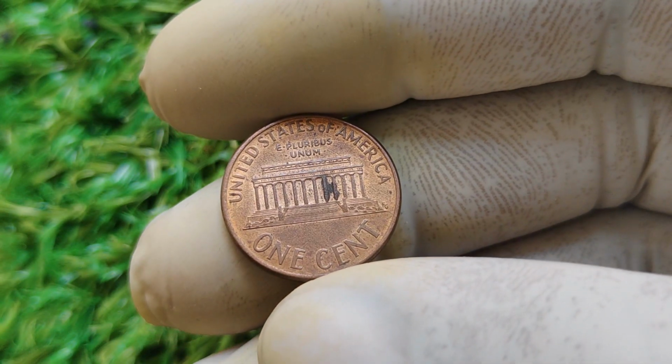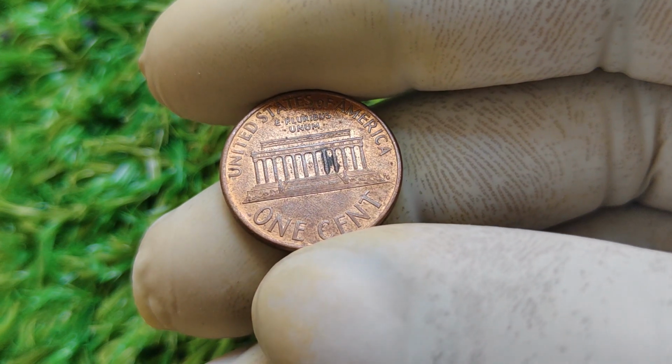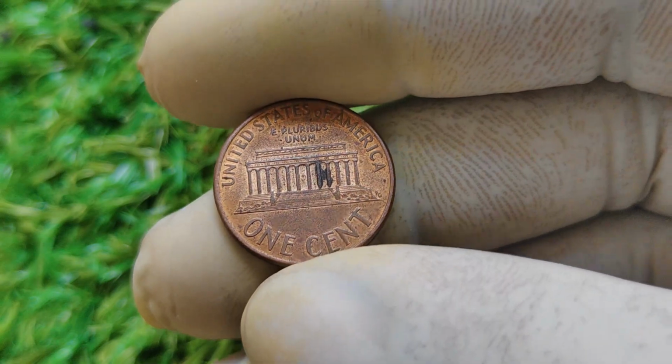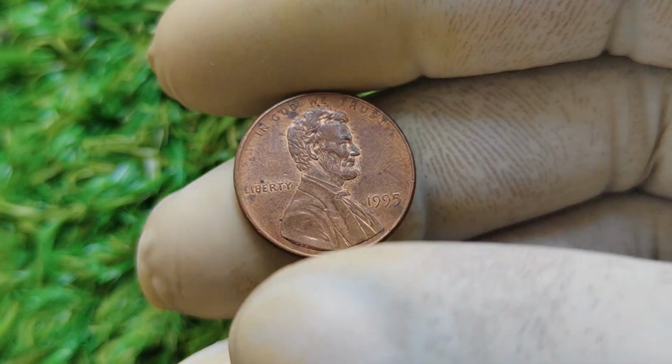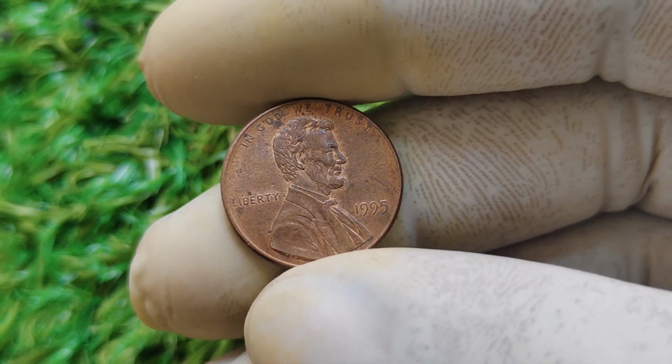Well, there you have it. The 1995 no mint mark Lincoln penny is a fascinating and valuable coin that could be worth a fortune if you happen to find one with the double die error. If you enjoy coin collecting or just want to try your luck checking your spare change, this is one coin to keep an eye out for.